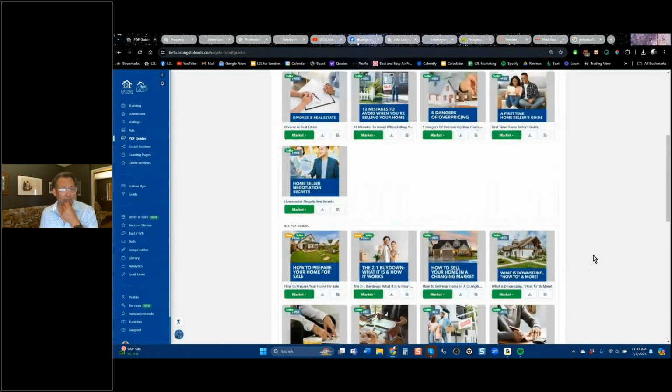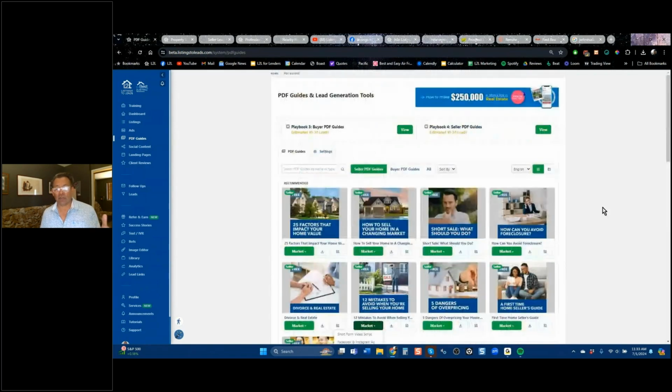So let's see. Also, when we say market, you can run ads. You have an e-flyer for your database. There are 80 of these. You have 80 e-flyers available to you just right on this page. There are print flyers that will get them to give you their information to download this for free. There are a lot of PDF guides you might want to be using. You definitely want to use it.